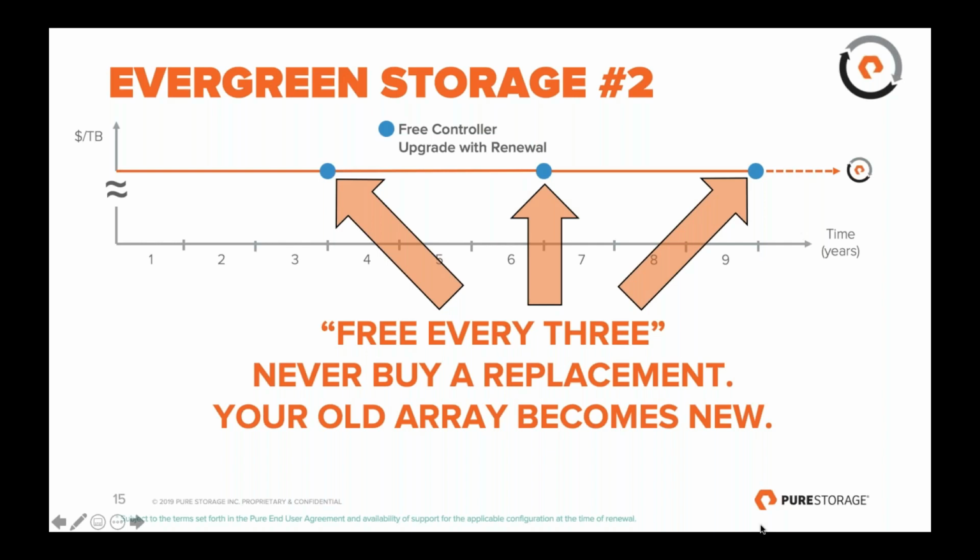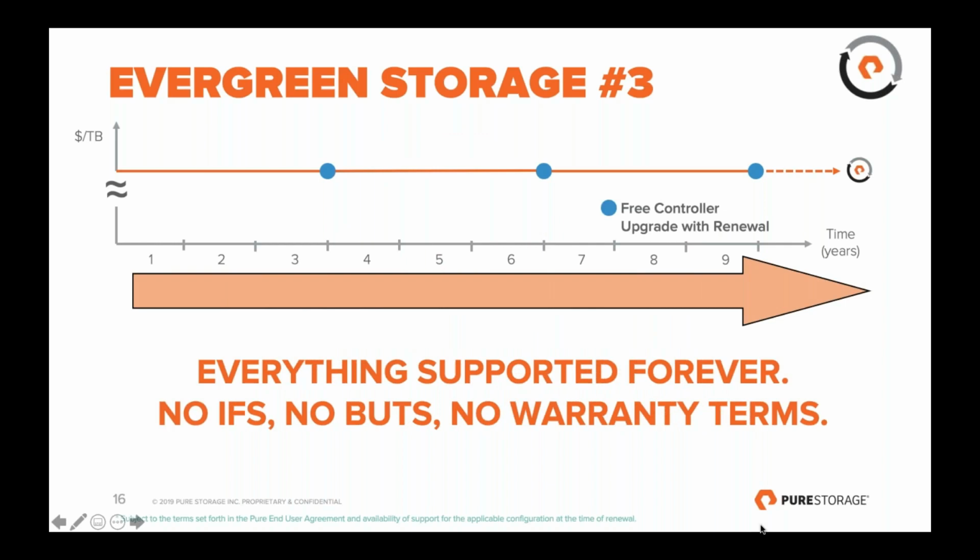Most other storage vendors tend to do a refresh every 3 to 5 years. We're doing it almost every single year. And we support everything forever. We don't have any strange warranty terms where, if something fails in year 7, it's not covered and you're going to have to buy a new component. That's not the way we work. We just said that's unfair on customers.